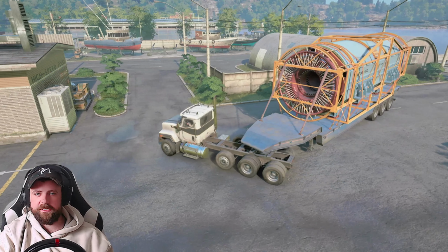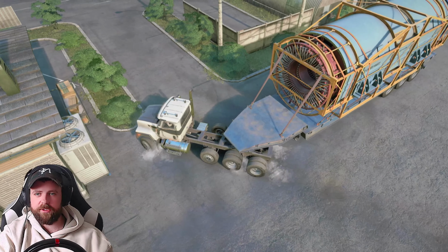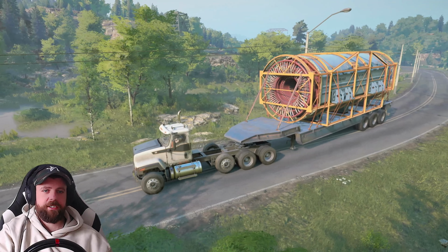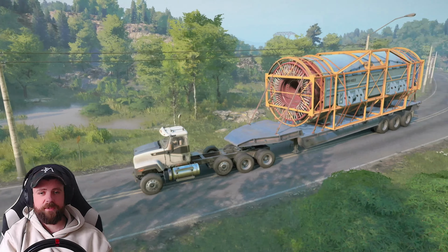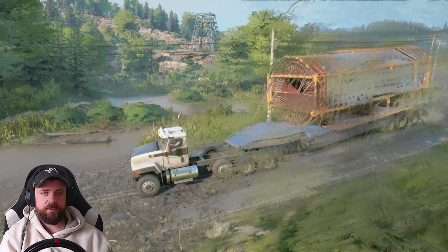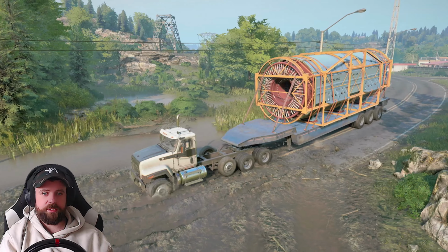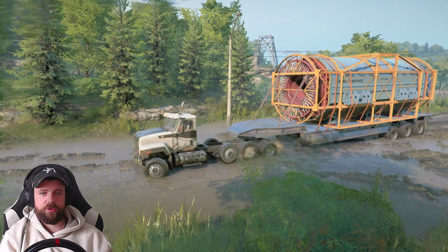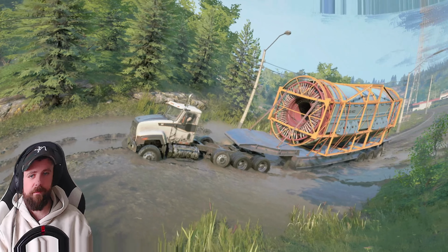So this is the stock cat. I haven't done any upgrades to it at all. But this is a giant trailer. But this particular cargo is for a specific mission. So it's not a cargo that you can just pick up at any location. It's currently attached to the trailer, so you can't detach it and just use the trailer. But that is the first trailer that has been added to the game.